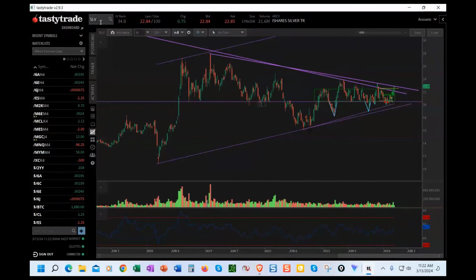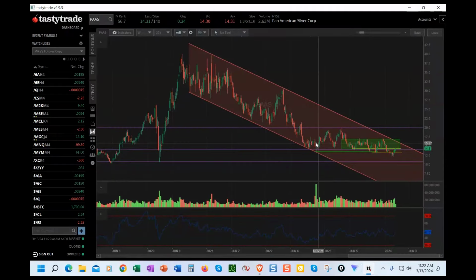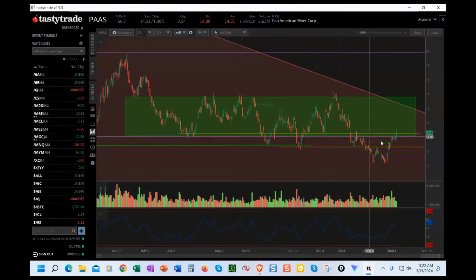The other thing that a person can do is a proxy trade, so to speak, with a silver miner like Pan American Silver. See if we can get the chart to load here. And here we have that long pattern, this long channel, but we can see that we've definitely made a sideways bottoming pattern, and we're now starting to break up into an upper zone here. So some shares of Pan American Silver is definitely a good trade.